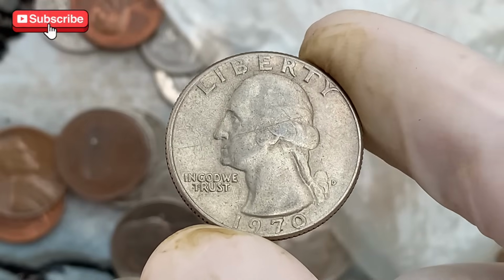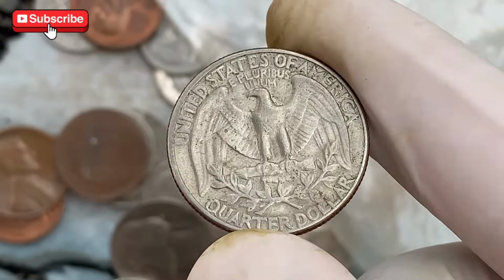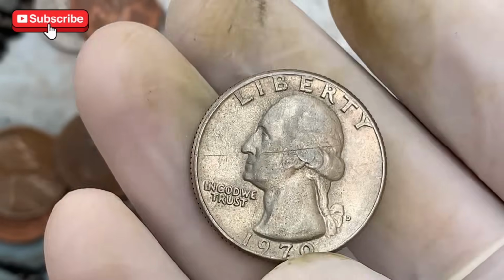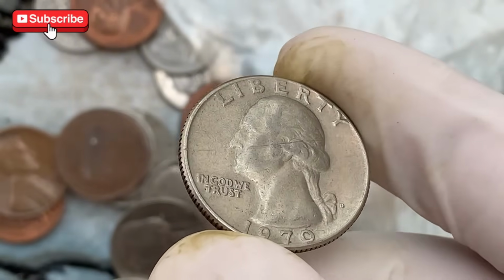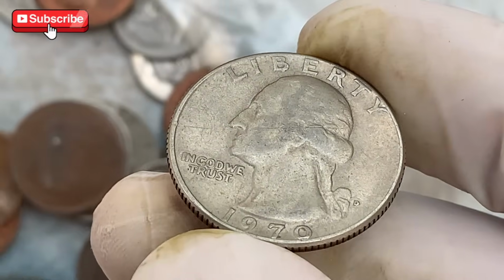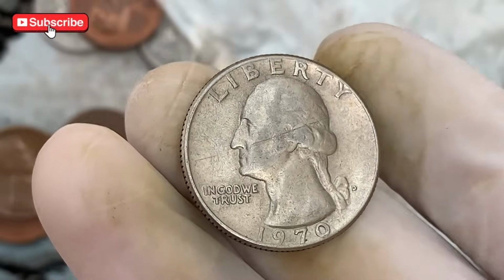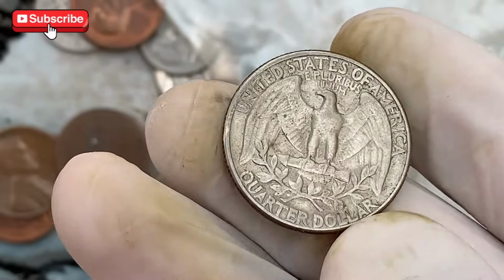Let's begin with the 1970 quarter, specifically the 1970 S Washington quarter. At first glance, this coin doesn't stand out in any remarkable way. It bears the same iconic profile of George Washington on the obverse, the familiar eagle on the reverse, and the usual inscriptions. But what sets this particular quarter apart isn't in the design. It's in its origin, its production details, and a very specific, very unusual error that turned a handful of these coins into genuine rarities. The 1970 S quarter was produced at the San Francisco Mint, and like many coins from that facility in that era, it was struck as a proof coin.